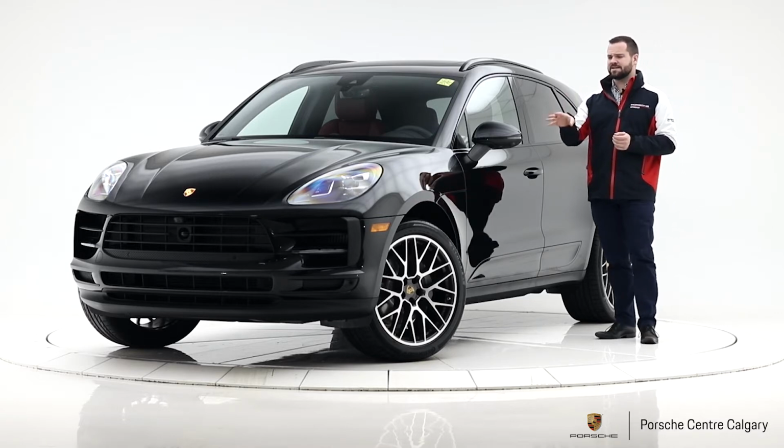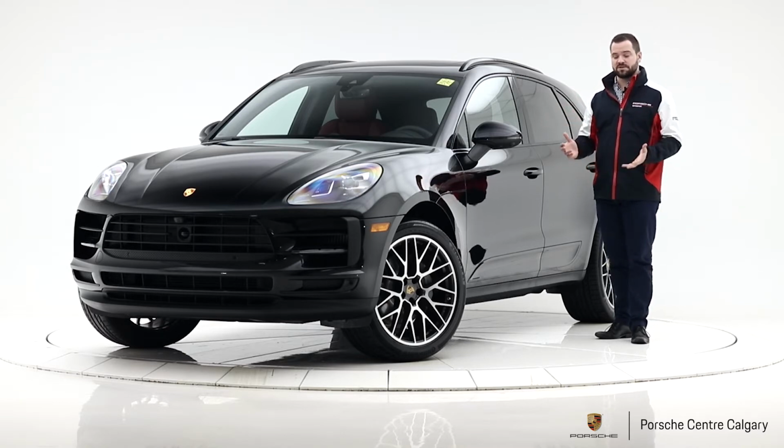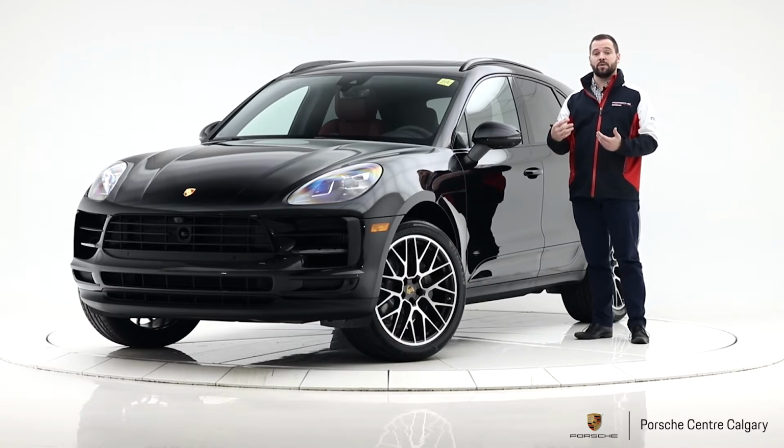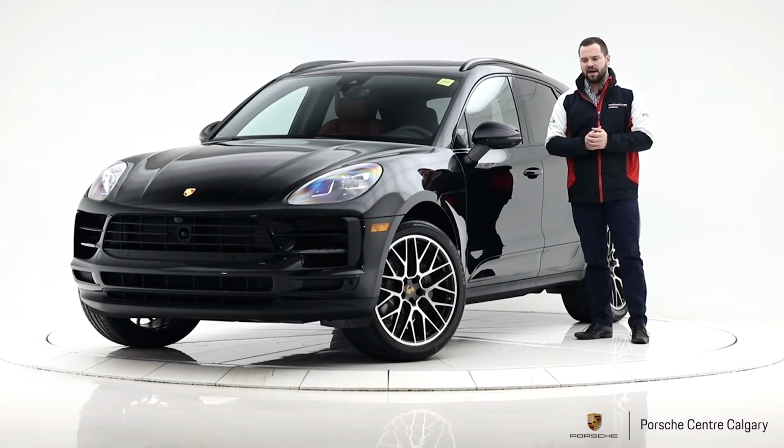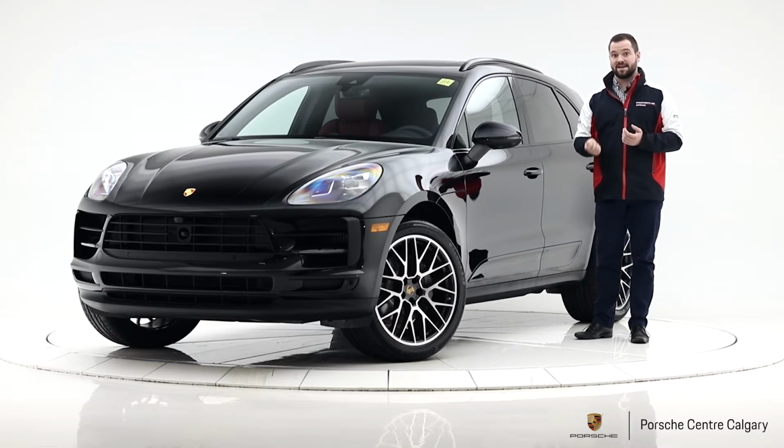And then you'll notice up front, it has the big kind of round sensor. That's because this one has adaptive cruise control. So all the Macans will have regular cruise, but this one has the adaptive, so you can set your following distance, and if the car in front of you brakes, this one will brake for you to maintain that gap. And you get forward emergency braking as part of that as well.